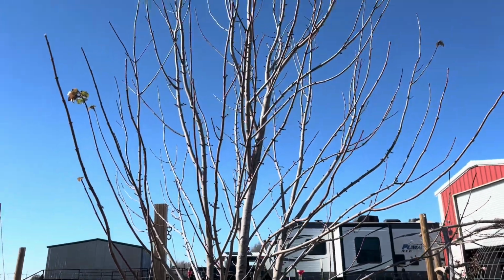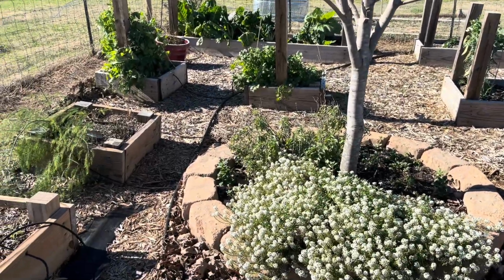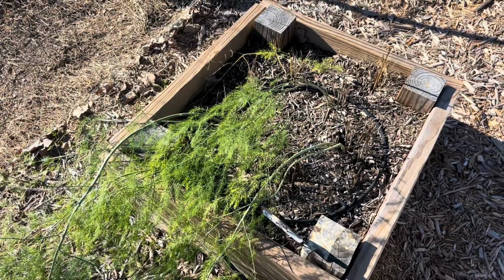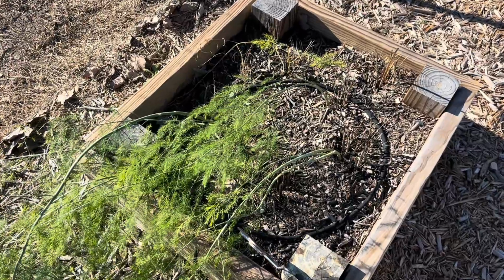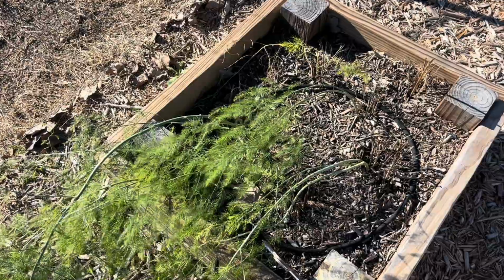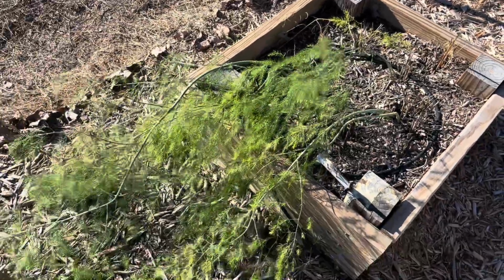That's my maple tree. It just lost its leaves like a couple weeks ago. It's doing awesome in here. Over here is asparagus. Usually when you buy this bare root, it'll say that it's 3 years old because yes, it takes 3 years to make asparagus. But after you plant it, I've been told it needs another year or so. We got some good spears, but it was like 1 or 2. So it wasn't enough to make a meal or a side dish.